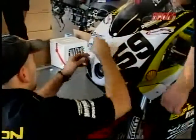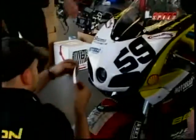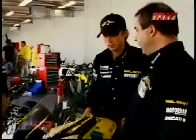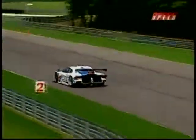One team with more than a slight connection to the four-wheeled model for this race carries the number 59, as does the Porsche campaigned by Brumos Racing in the Grand Am series. They're banking on their experience, including racing at night, to carry them to the fabled victory lane here at Daytona.